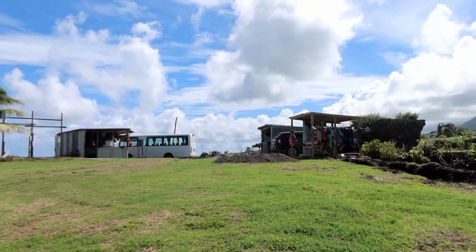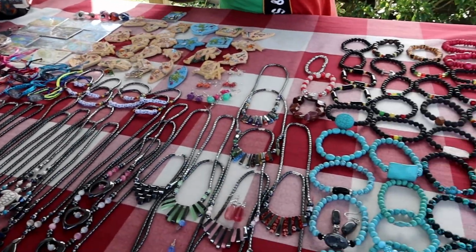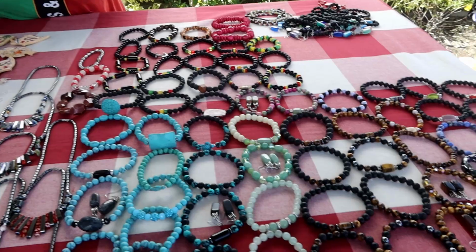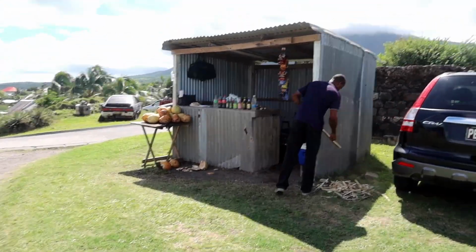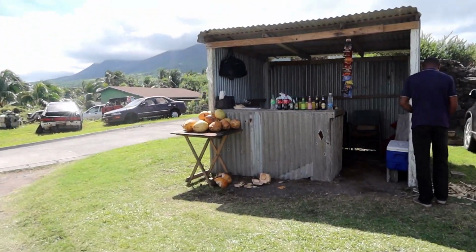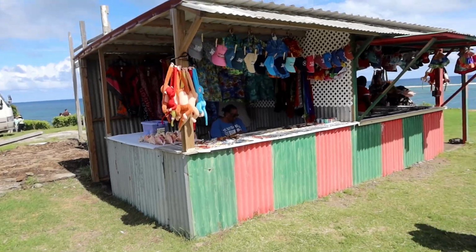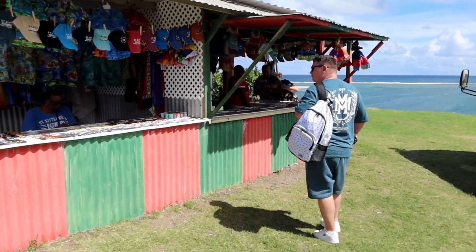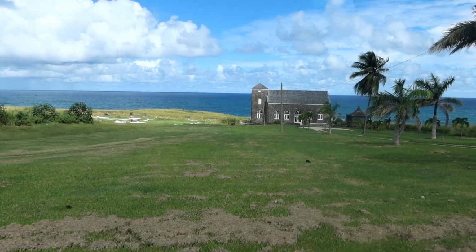They have these little shops. Yeah, these are made from volcano lava. Oh wow, they're from the volcano. So we just bought 2 magnets from the lady. You can have fresh coconut, I think, from here. And they got much the same stuff there as well, but they're different stalls.